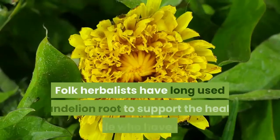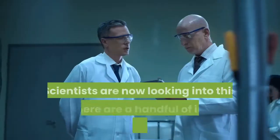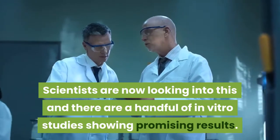Cancer. Folk herbalists have long used dandelion root to support the health of people who have cancer. Scientists are now looking into this and there are a handful of in vitro studies showing promising results.